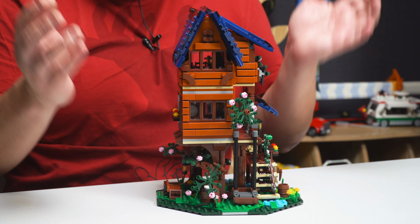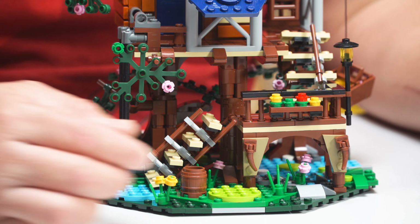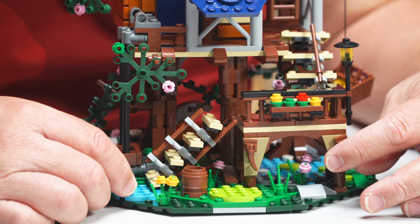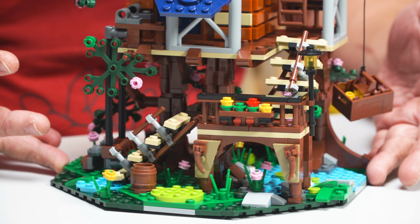So if you don't have space and you want something just a little bit smaller, just hanging out there, this is pretty neat. In the earlier shots, you might have seen this was a little bit loose. That's one thing I didn't like about this too. Some pieces are just on a single stud there. But other than that, the decoration, the flowers, the look, the colors, a little bit of water look there.